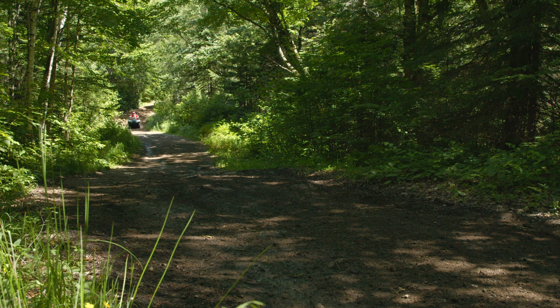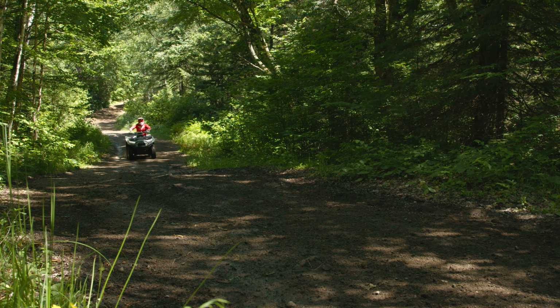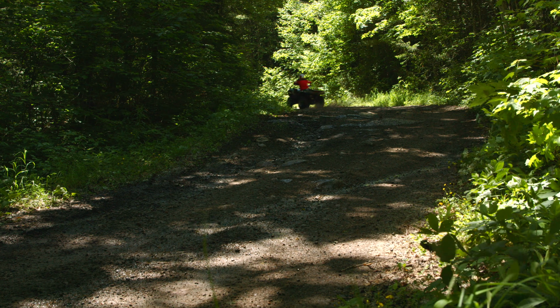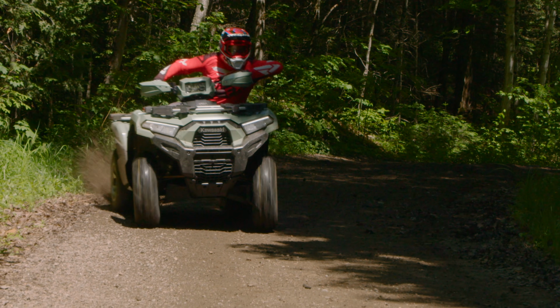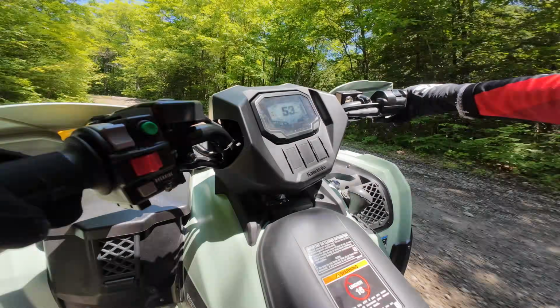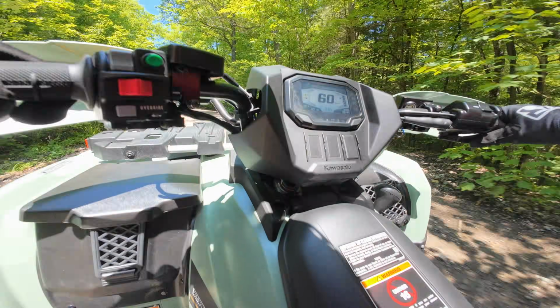Although Polaris and Can-Am seem to be willing to shelve existing technology and replace it with more powerful, more efficient engines, the four Japanese manufacturers, including Honda, Yamaha, Suzuki, and Kawasaki, seem quite content remaining in the mid-bore 40 to 50 horsepower class. So why is this?